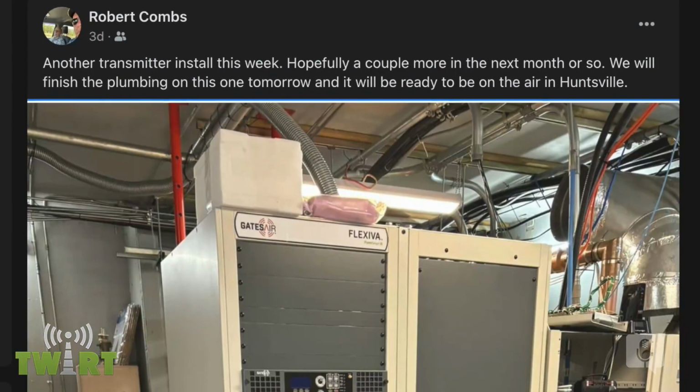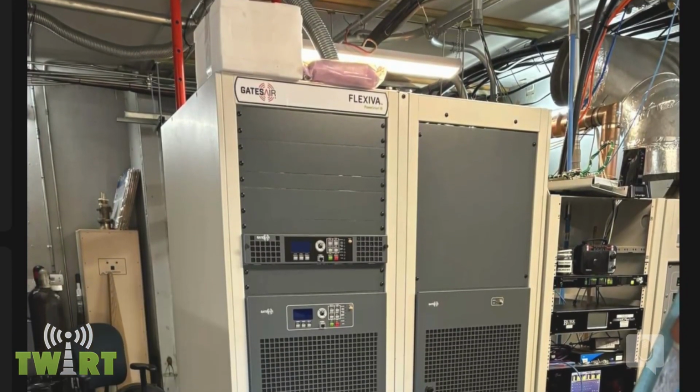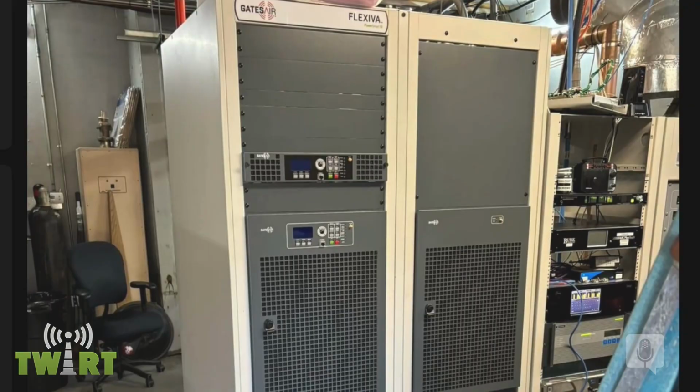Well, we're here because Robert Combs is here, and he posted on Facebook a few days ago about a new transmitter installation. And I said, hey, that's just down the road from me, road trip, and I get to see Robert too. So, Robert, good to see you, and tell me why you're here. Well, as the corporate director of engineering for Cumulus, I travel around helping with installs, studios, transmitters, and I'm pretty much the transmitter guy for Cumulus. And I deal with the manufacturers, I deal with the installs, I deal with everything pertaining to it.